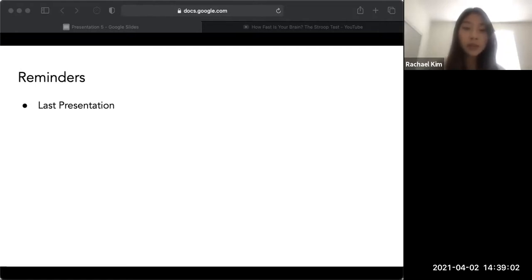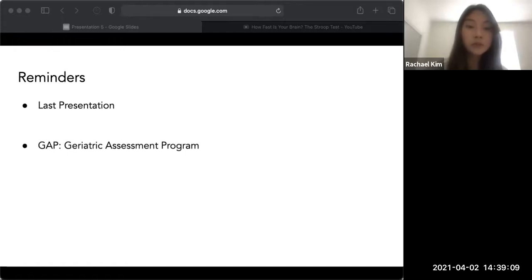And before we leave, we want to introduce you to the geriatric assessment program at Keck Medical School of USC. This program is for adults over the age of 65 who have multiple medical issues, including cognitive issues, who will be seen by a team of specialists from medicine, pharmacy, social work, physical therapy, and occupational therapy. If you're interested, you can find more information about GAP in the flyer that Elizabeth put in the chat.